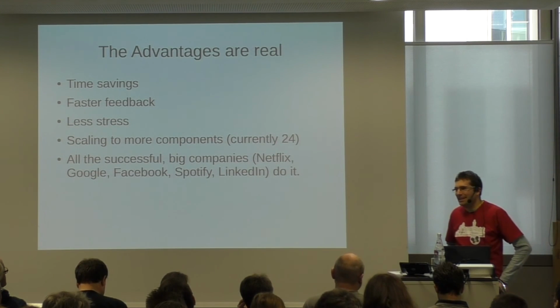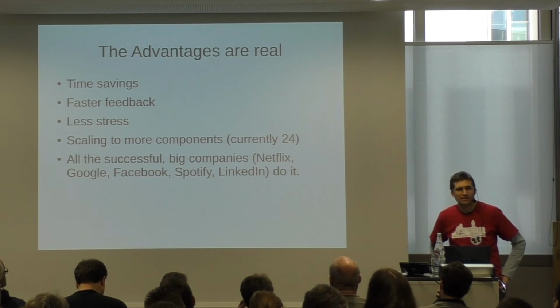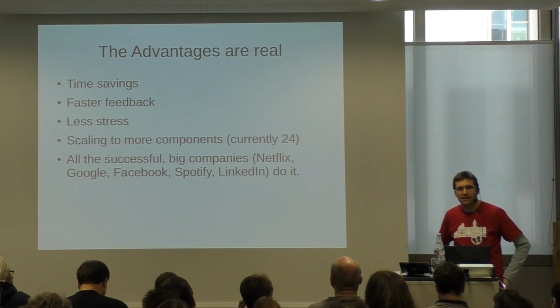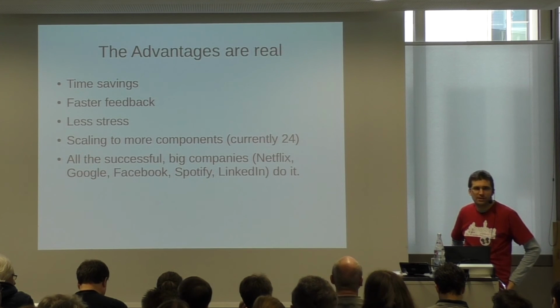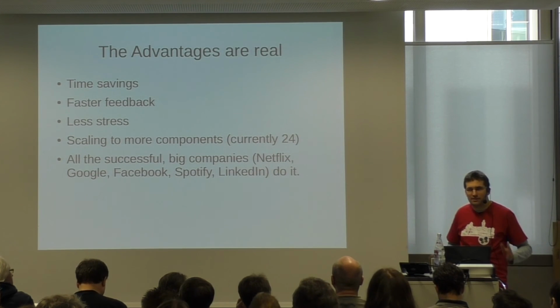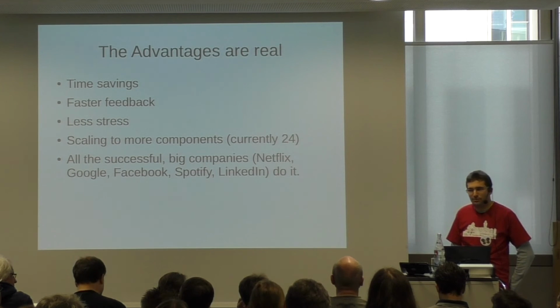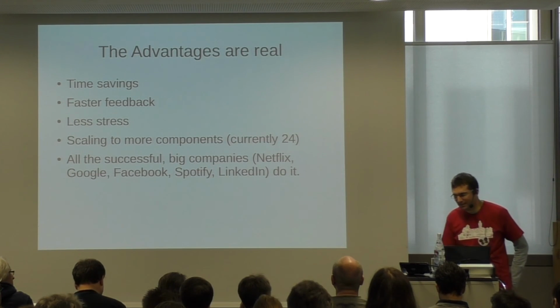And it also reduced stress levels, so fewer deployments go wrong. We're more relaxed. I actually started a deployment of that ticket system before I went to lunch break, and it worked. I wouldn't have done that a year ago.